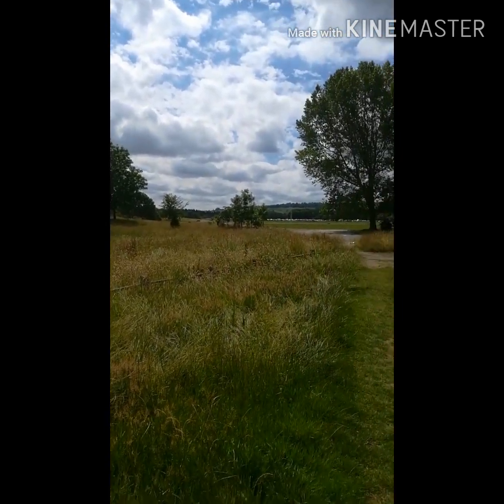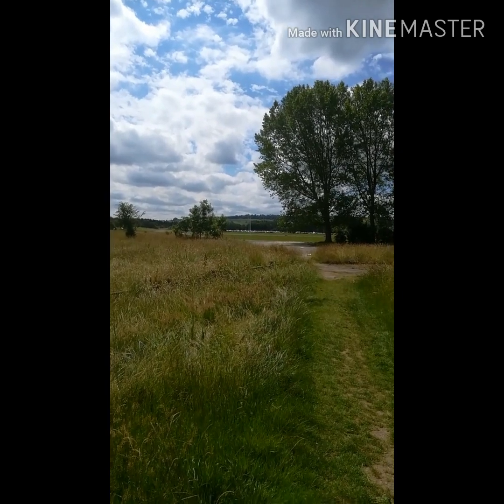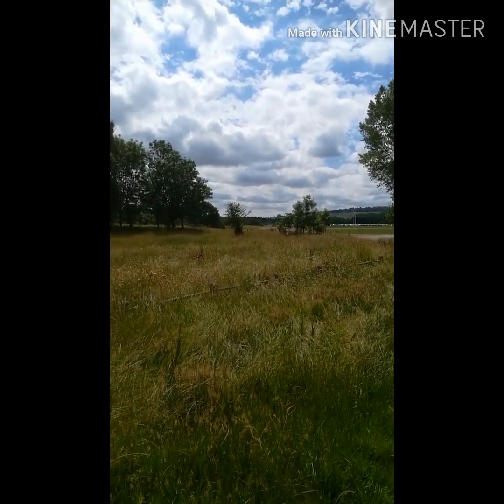Here we are now on the park. As you can see, nice big open space ahead of us. There's a big event going on. I'm not quite sure what that is at the moment until we get closer to it.